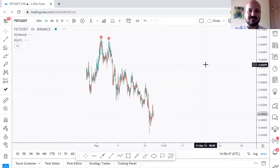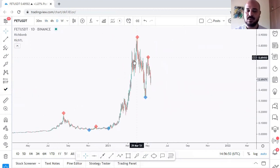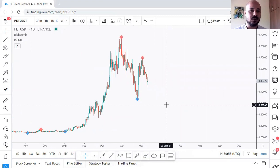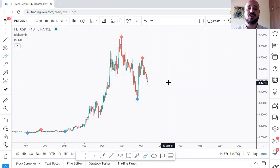And next we have FET. Again, let's go to the daily time frame. We can see that we are overall bullish. However, here we can see that the sellers are taking over bit by bit. First of all, we had this break of structure, and then the sellers broke below this area, then price retested this area and traded lower. So we are currently what? Overall bearish from a medium-term perspective.